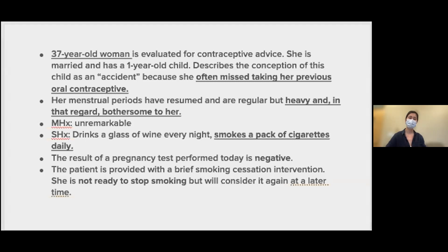So the levonorgestrel IUD is a nice choice for her, because it addresses that medical contraindication piece, because she smokes and she's over 35. It avoids estrogen for her, it also means that she doesn't have to remember to take something every day, and it can help with her heavy periods.